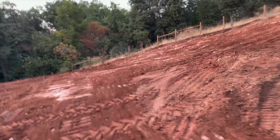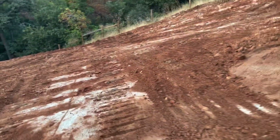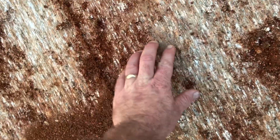And I don't see really any rocks at all. So that's pretty impressive. Or wait, maybe this is a rock. I don't think that's a rock. That's just some clay or something. I don't know what that is. Yeah, it's not a rock.